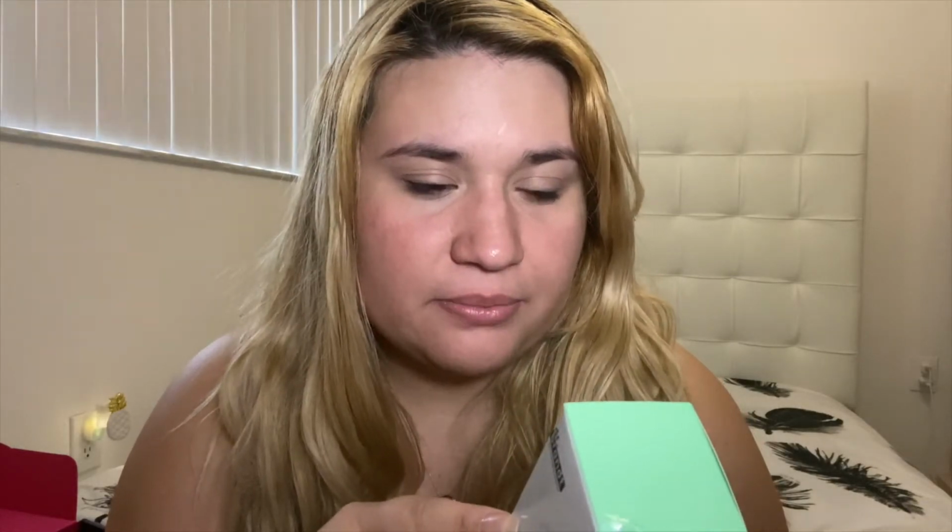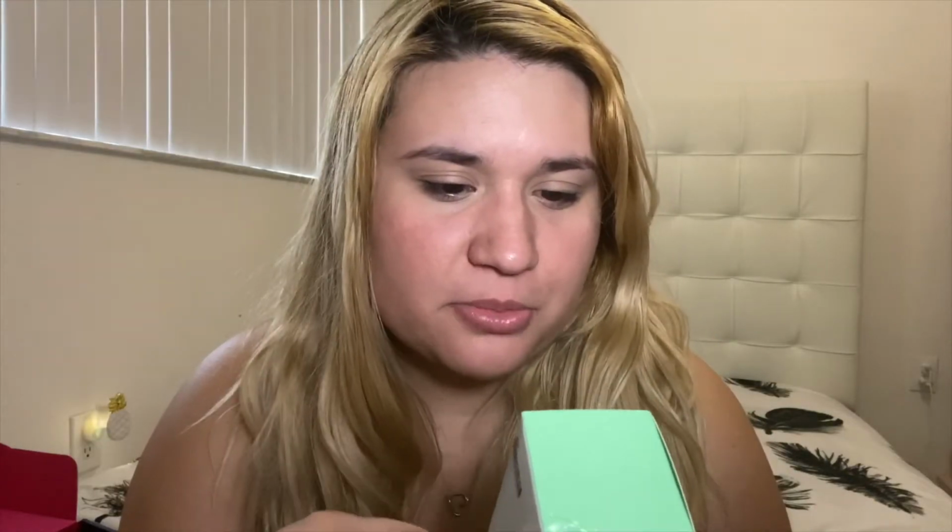Okay, this I am gonna go ahead and try out. I'm not gonna try it out here in this video because it would be pointless. Obviously it's a sleeping mask, so I would have to do it. I'm gonna try this out tonight. So I'm having a little bit of redness in my face, but that's fine. These are normal things that happen to my face either way.